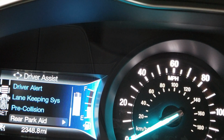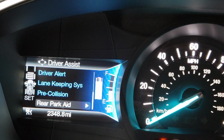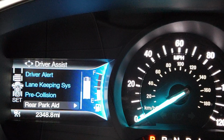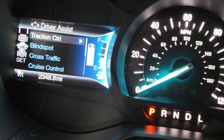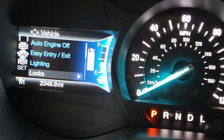That's going to turn on your rear parking sensors, which, by the way, are smart enough to lower the volume of your stereo while you're doing it. The Honda doesn't do that. I don't understand that. I'm going to go talk to Honda about that. I think it's a mistake. All right, I think we're out of our driver assist systems. Now we're going to go into vehicle settings.